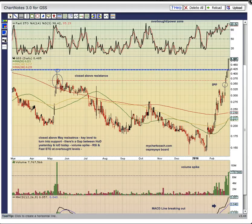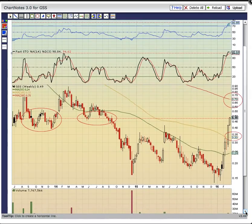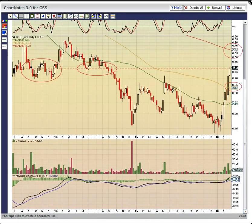So let's take a look at the next chart here, and you can see this is a weekly chart. And what this is showing is the 50, 100, and 200-day moving averages. And as you can see here, back here in 2013, this 49 to 50 zone was a key support resistance level.